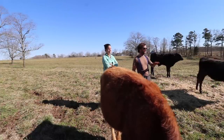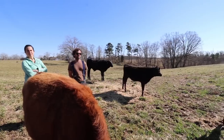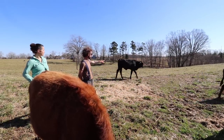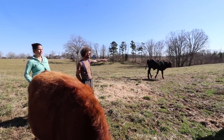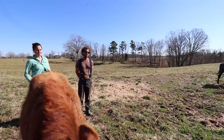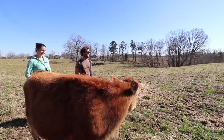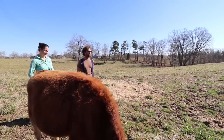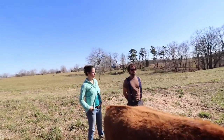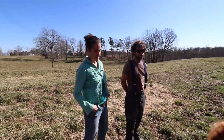So this group right here is all of our heifers. So these will be replacements for our lactating herd. And we've got some genetics. For example, that cow right there is a cross between a Holstein and a Gir, a milking Gir, which is a Brahma type cow that's from India, and we're trying to incorporate some of those genetics into the herd to provide a better heat tolerance and parasite resistance.